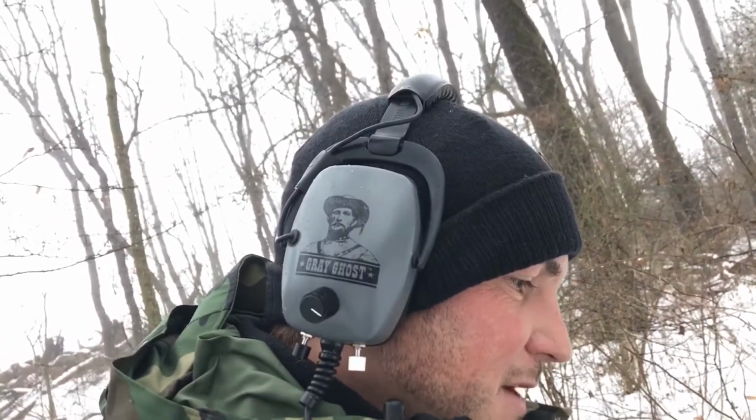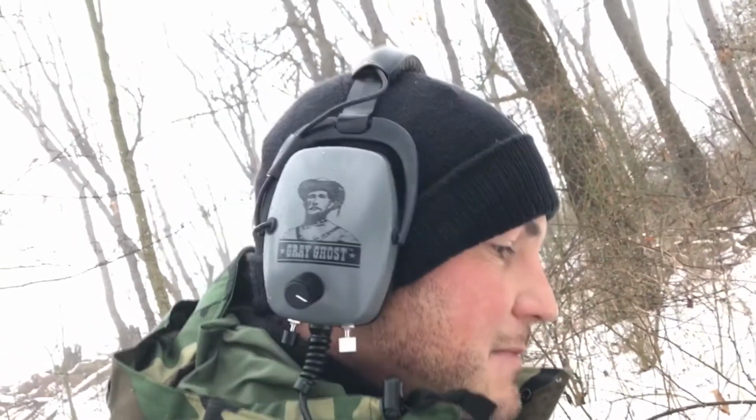Dug a few holes, been finding a lot of these. Shotgun shells. Get in the woods, you're gonna find a lot of these. These are old paper shells because there's no plastic to it, so it is older, but it's not what we're looking for. Must be people down here squirrel hunting.